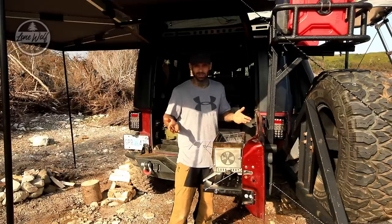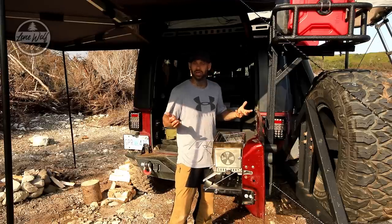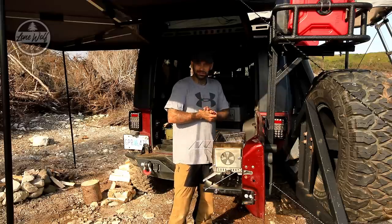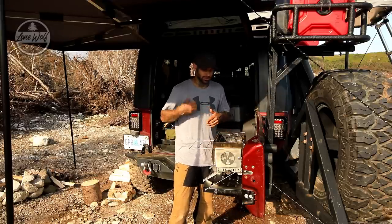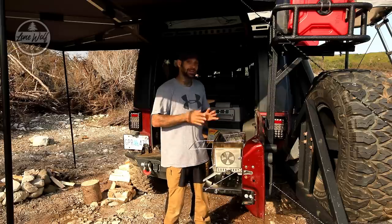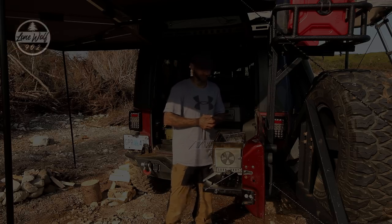I did not bring a table with me today because I have one built into the Jeep and I was in a hurry to get out here and start camping. So like I said, I could put it on the ground. I'm just gonna try and do this, and if this fails, then I will ultimately put it on the ground. So let's get this rigged up and get it full of charcoal and get a fire going and start cooking, because I am starving.